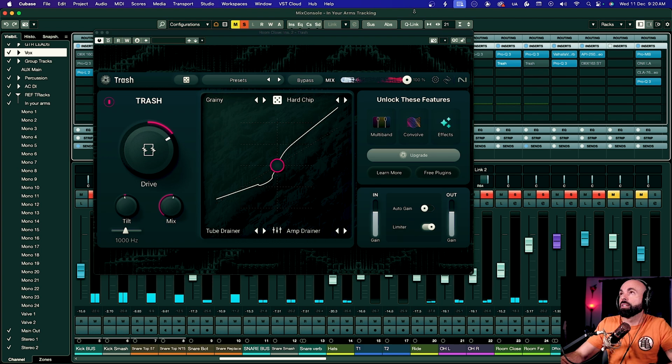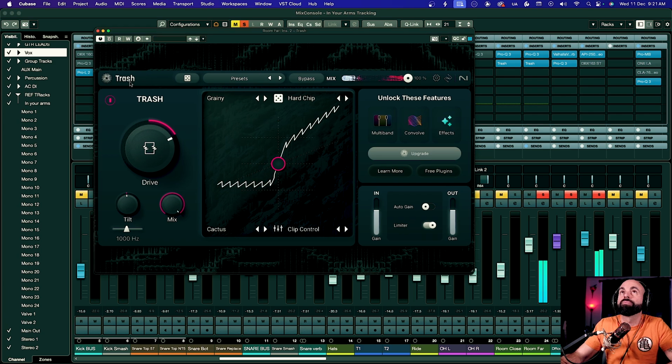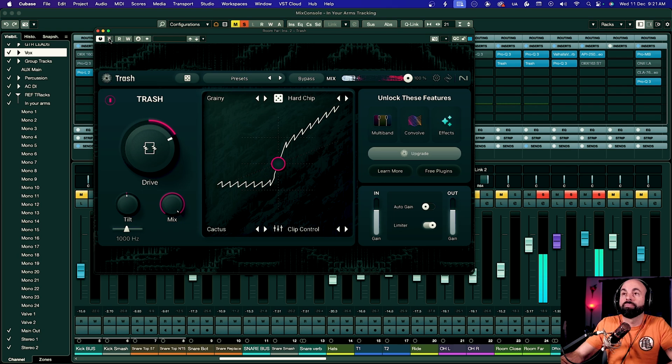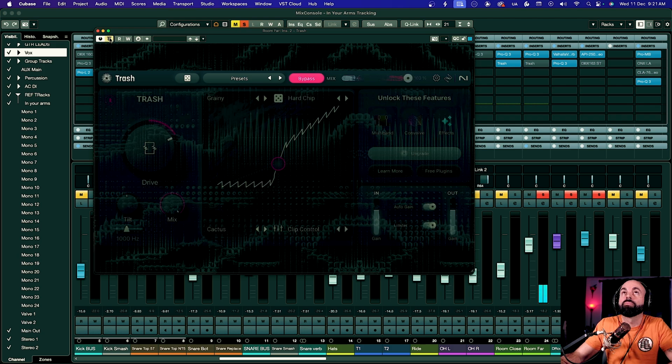It's just bringing up some of the excitement in that room mic there, which is kind of cool. Now, my far room, now you can hear that really pulling up the volume a lot, so I'm going to put the auto gain on.